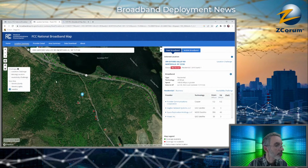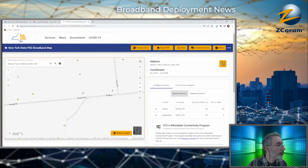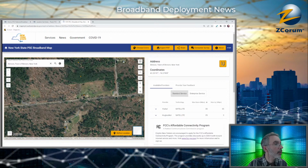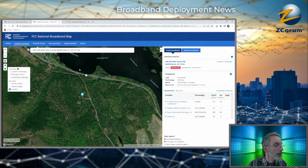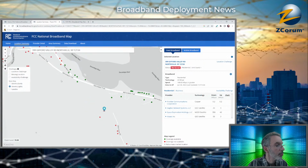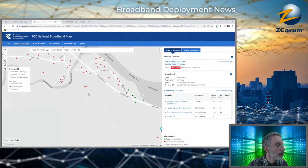Well, that's interesting. Satellite on this one. I haven't done this yet. Satellite, here it is. Satellite down here. Let me take a look at this. Am I looking at the same place? Turn satellite off, streets, light. Somehow things got moved around. I'll go back to where I was.